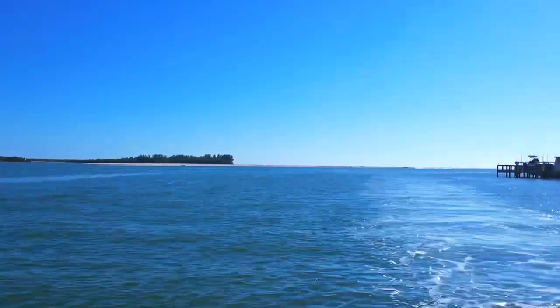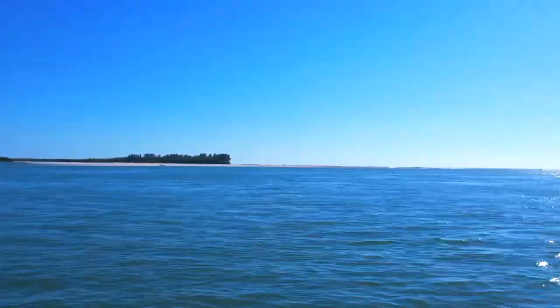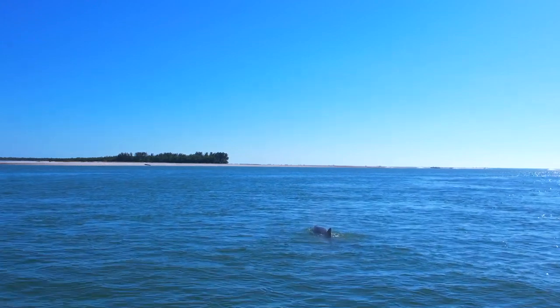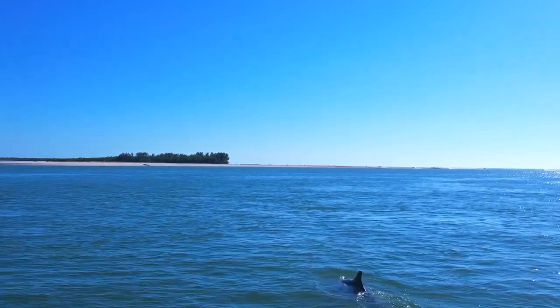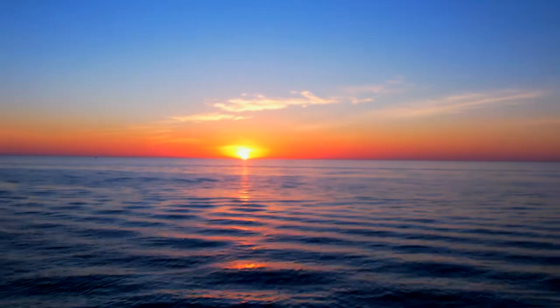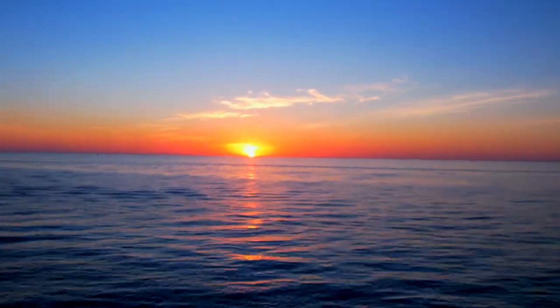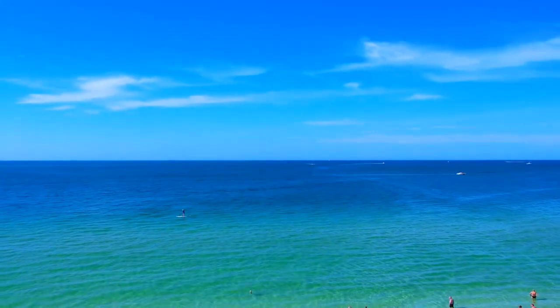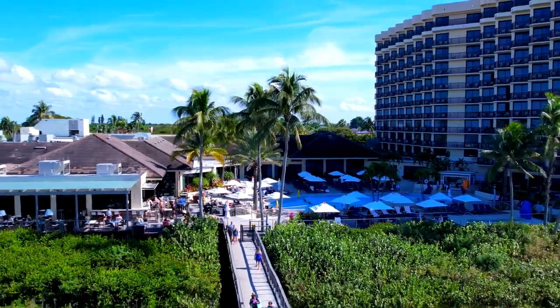Marco Island is a barrier island in the Gulf of Mexico, off southwest Florida, linked to the mainland by bridges south of the city of Naples. It's home to resort hotels, beaches, marinas and golf courses, as well as a network of inland waterways. A long, sandy beach covers most of the west coast, with resort hotels in the south.